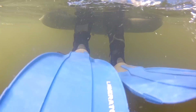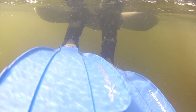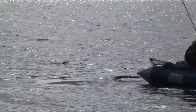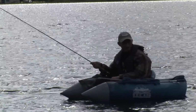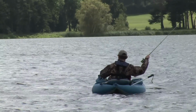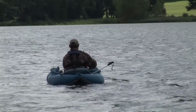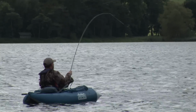The tube is propelled by fins worn on the angler's feet, and it takes minimal effort to travel around the water in normal conditions. The first fishery to allow tubing in Britain was Thornton Reservoir in Leicestershire and has always been very popular with tubers. It has also now become the home of the British Float Tubing Association.